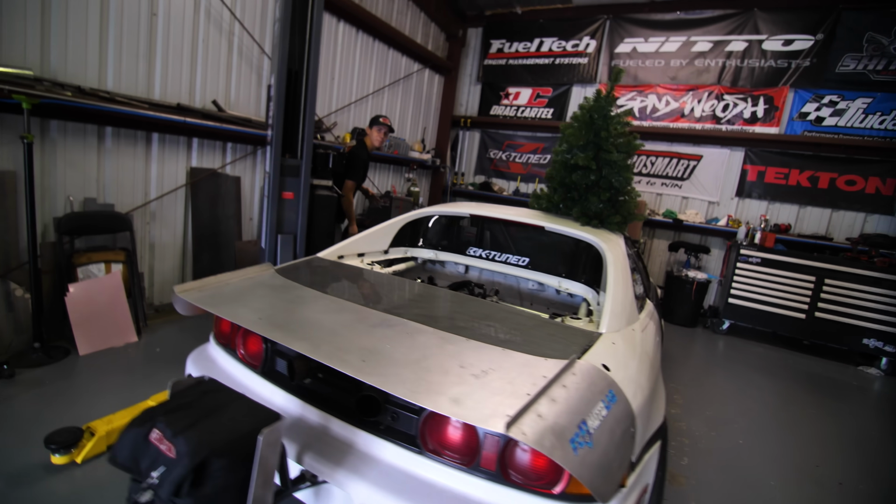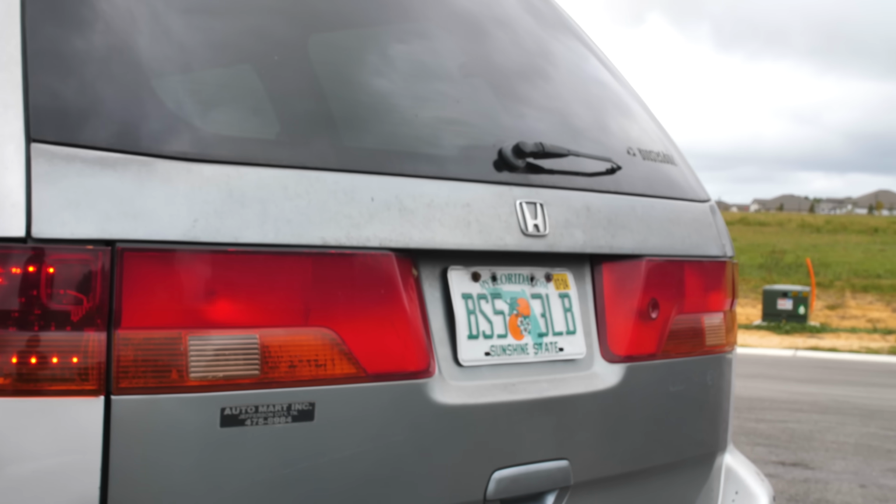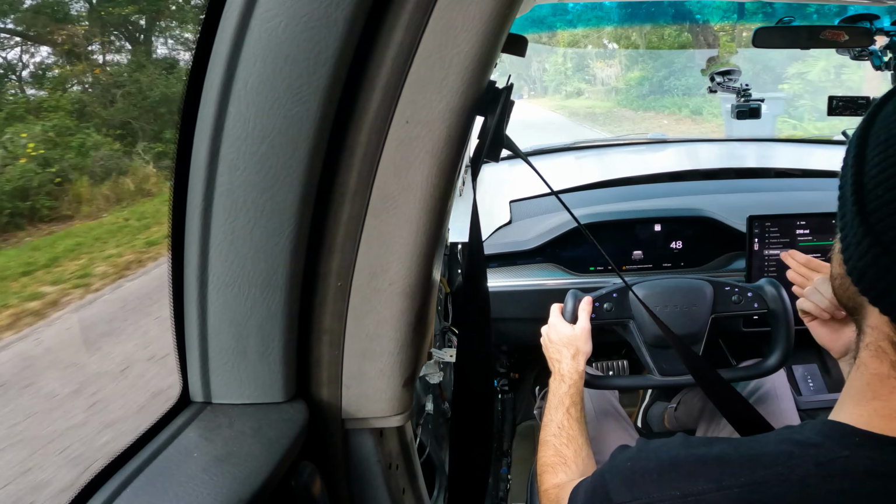Stock. Bone stock. I think we all know that EVs are fast, right? We all know that. They're fast and they work. But I think what's impressed me almost more today was that hit back there. That traction control system, the feeling it going, this is not okay right here. And then as soon as it felt it was okay, it was just all of it.